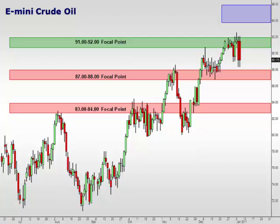Again, one day doesn't make a sell-off, so if the bulls can dig in and reverse yesterday's damage, then there's still a chance that crude can make a push up to those highs. But if there's any follow through selling that really gets under the 87-88 zone on the downside, that would really open the window for a deeper pullback, even down to the 84-85 zone.